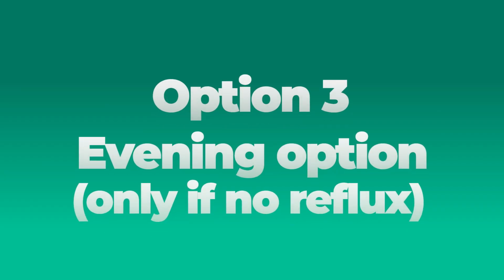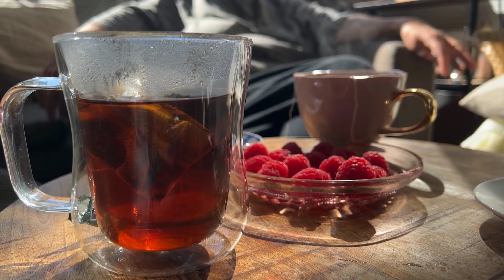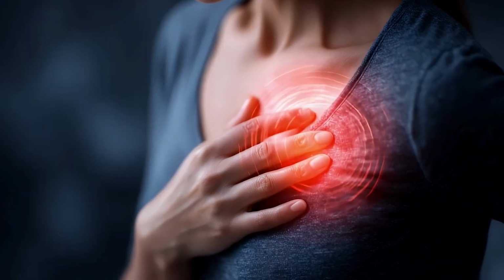Then we've got option 3, the evening option. Don't do it if you have reflux though. 1 teaspoon in warm water or herbal tea or any liquid of your choice, 30 to 60 minutes before bed. And now I need to be really clear here. If you have any history of reflux or heartburn, skip this entirely.